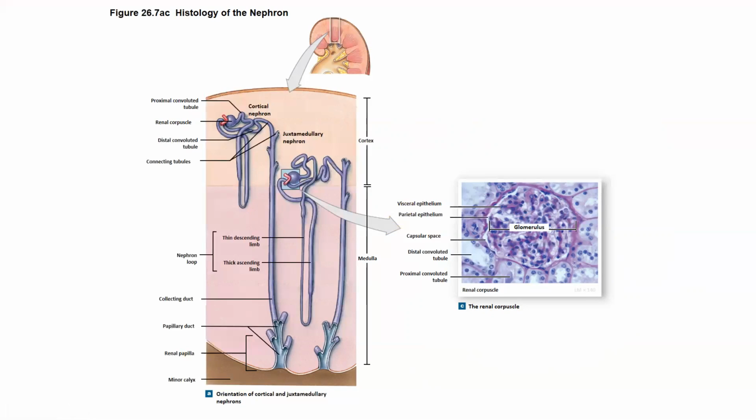Where exactly along the tubular structures is this taking place? Where's glucose being reabsorbed? Where's most of the water being reabsorbed? Where's the sodium being reabsorbed? So use this as a layout for you to better understand the physiology, where each process takes place.